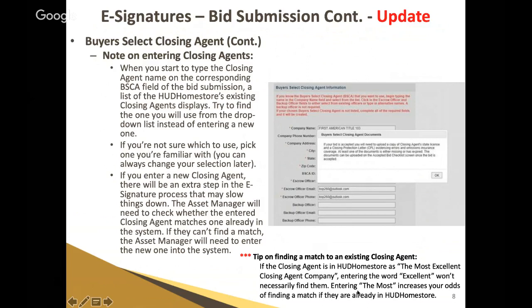And a tip on finding a match to an existing closing agent. If the closing agent is in HUD Home Store as "the most excellent closing agent company," entering the word "excellent" won't necessarily find them. Entering "the most" increases your odds of finding a match if they are already in HUD Home Store.